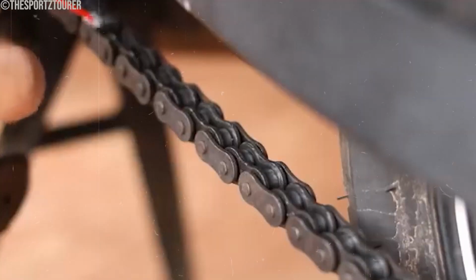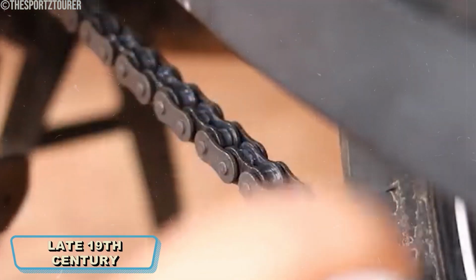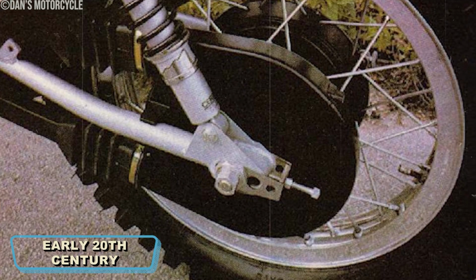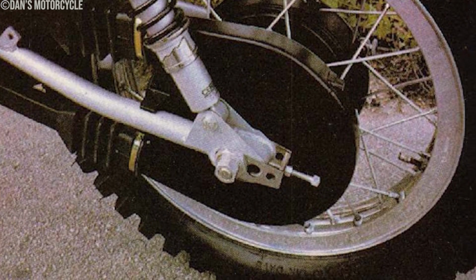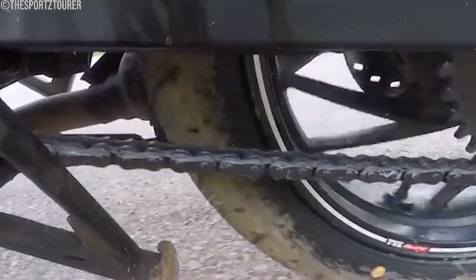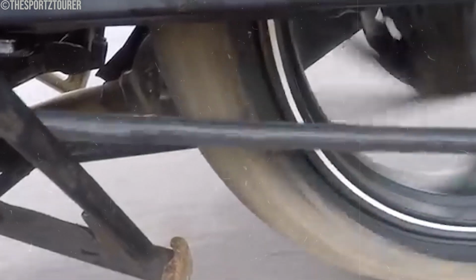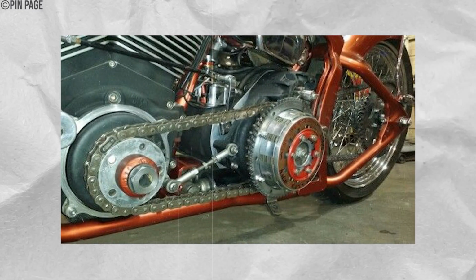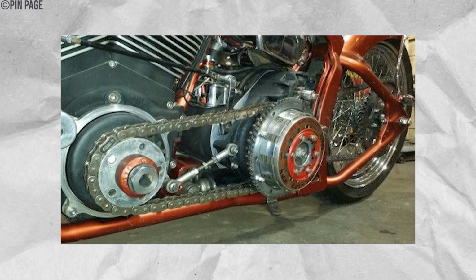The open chain drive first appeared in the late 19th century and became widely used in the early 20th century. Unlike modern motorcycles with protective covers, these early models had the chain completely exposed. The open chain drive comprised metal links connecting the engine's output shaft to the rear wheel sprocket. It was a simple and effective way to transmit power, but had notable risks.